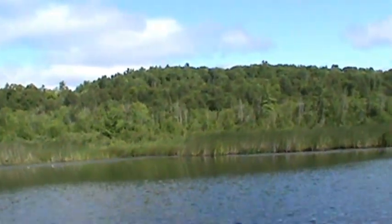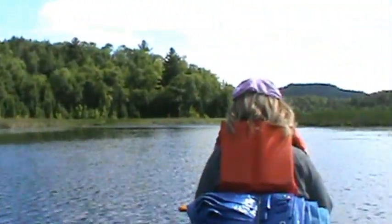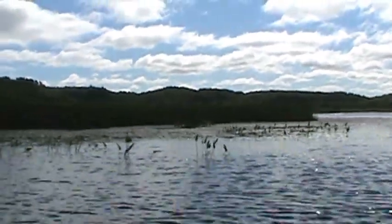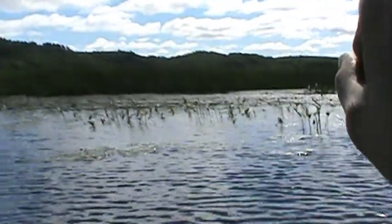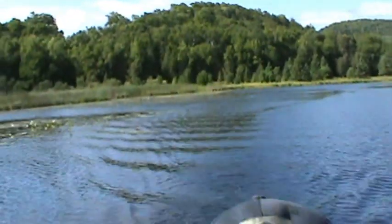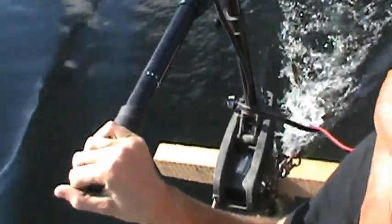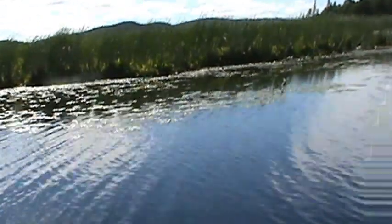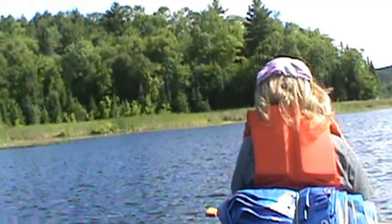According to our GPS, in a headwind on rough water, we were doing 6.8 kilometers an hour. So right now, let's say we're doing maybe 7 or 8, something like that. But yeah, we're going pretty good. Works all right. More to come.